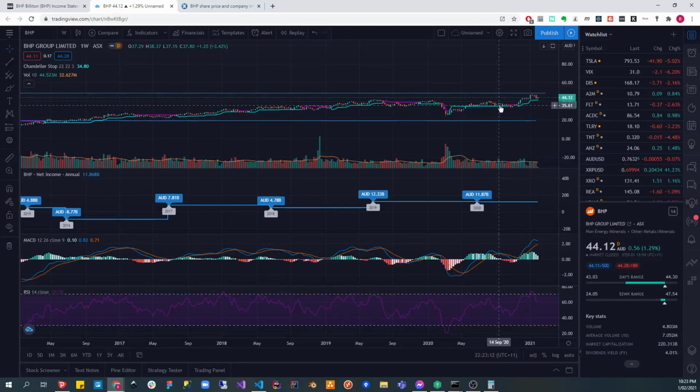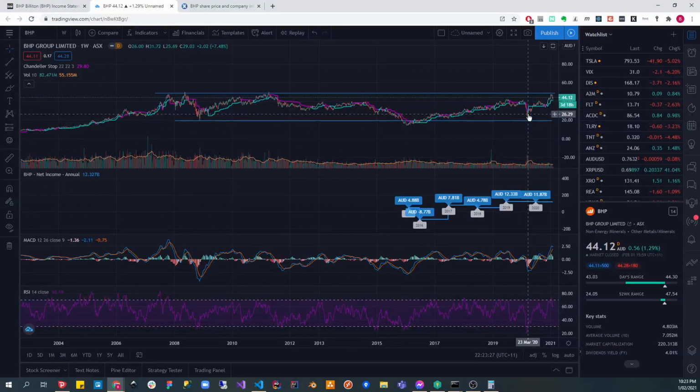And I also have the ATR, the chandelier stop here. It hasn't told me to sell yet. When it turns purple, that means it's kind of like a sell signal also. So at the moment, it's not a sell signal, but I believe that it will soon. So I'll probably review this particular company in 2 weeks. It's one of those really slow moving companies.